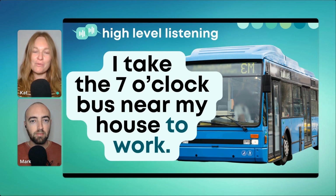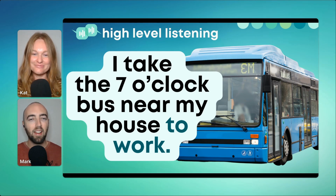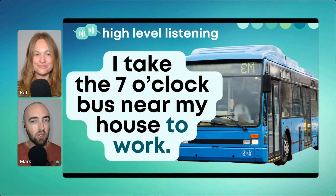Okay, here we go. Just a little bit more. Where do you go? To work. To, to work. When we put it together, to work. I take the 7 o'clock bus near my house to work. Again, to gets shortened: to school, to work. I take the 7 o'clock bus near my house to work.